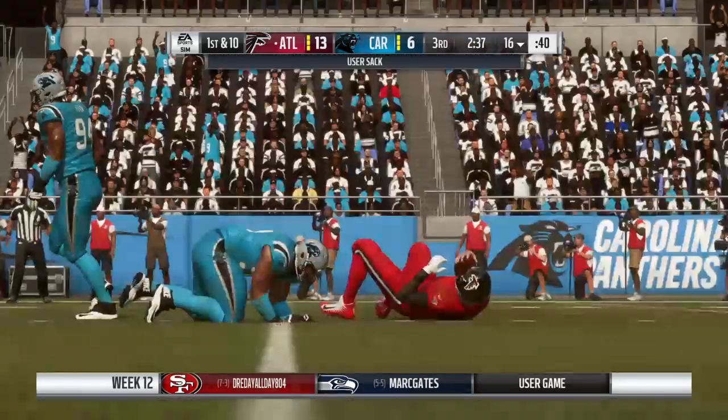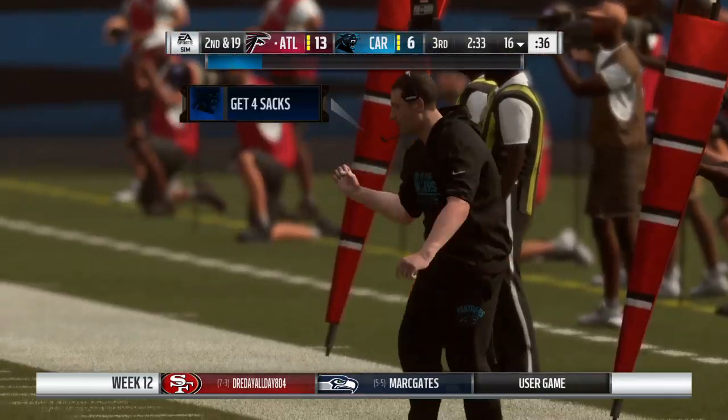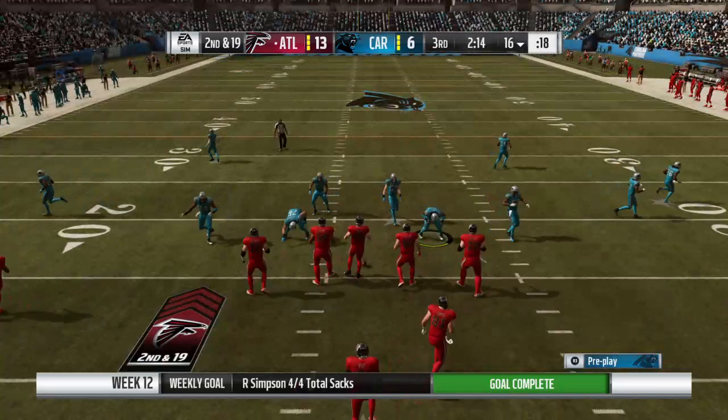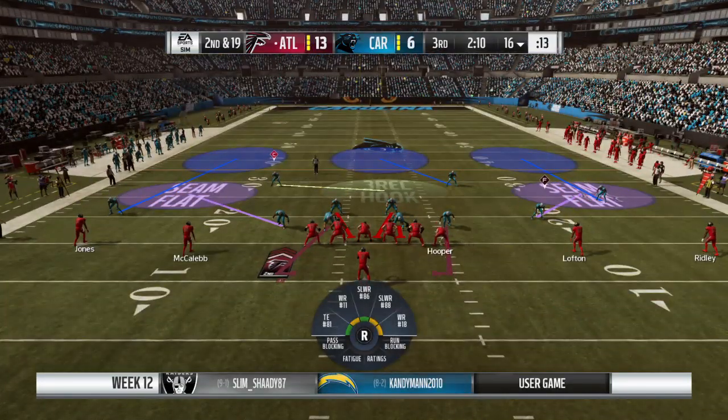Now a play fake here on first down. Short in there to drop him for his 11th sack of the year. Brandon, if I'm an offensive coordinator and I see an all-out rush like that, I file it away because I'm going to use their aggressiveness against them as this game goes on.